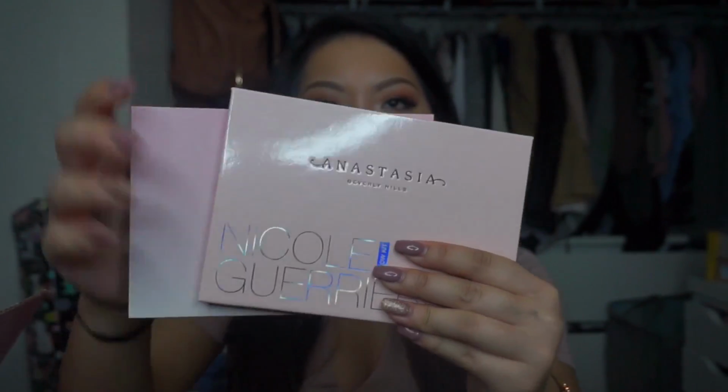Moving on to face palettes. The first one I have is the Rosé highlighter palette, and this one is supposed to be a dupe for the Anastasia Nicole Guerrero palette. So I opened this up a little bit earlier, and I saw that they aren't exactly the same color, but they are very similar in packaging. As you can tell, they are pretty much the same color scheme of pink, except the Nicole one is shimmery and shiny while the other one is matte.